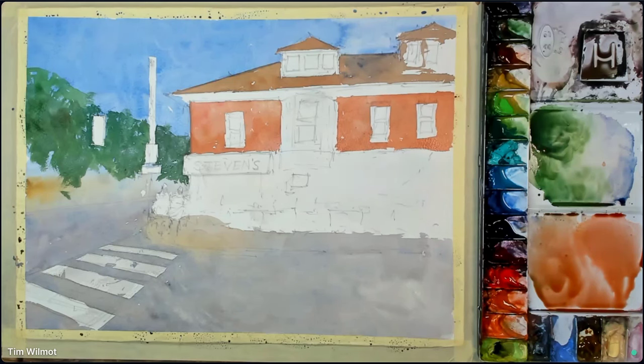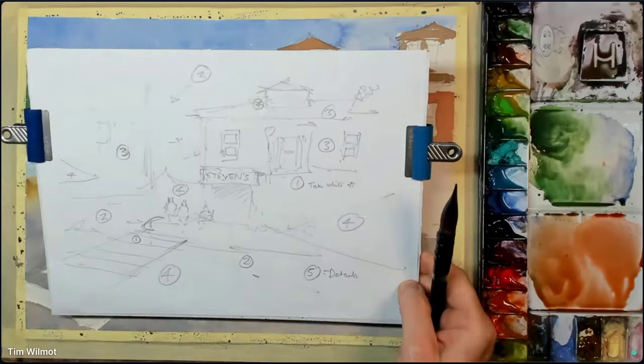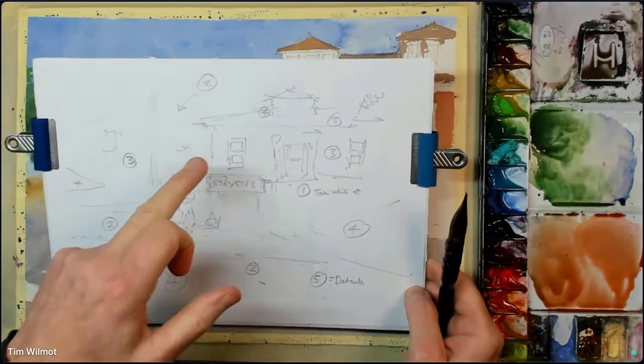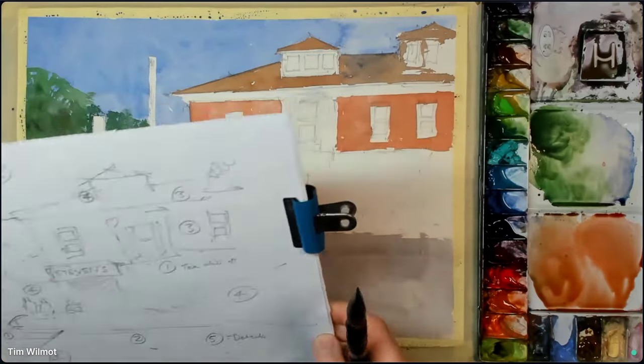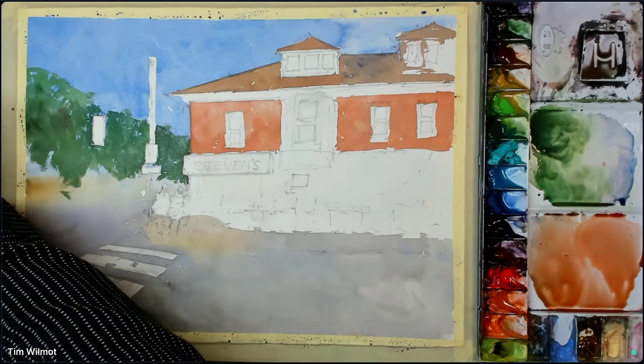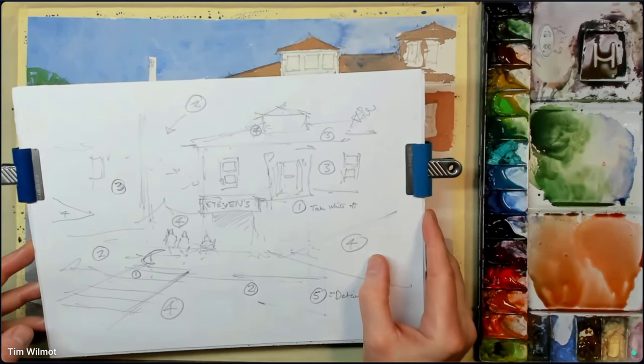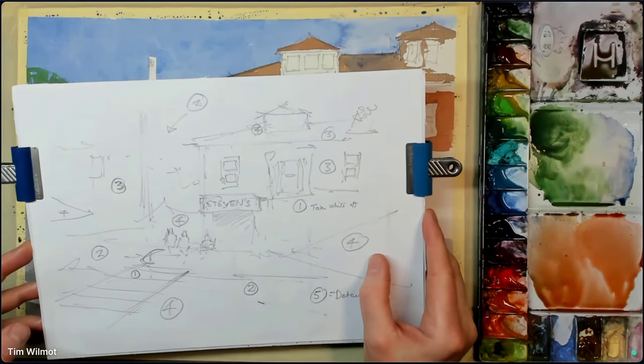All right, going back to my plan, is that number three all done? Yes, I think so. Trees and building. Are there any questions, anyone? Let's just check. All right. Well, I think we're down to stage four, shadows. This is really where it's going to start being pulled together.